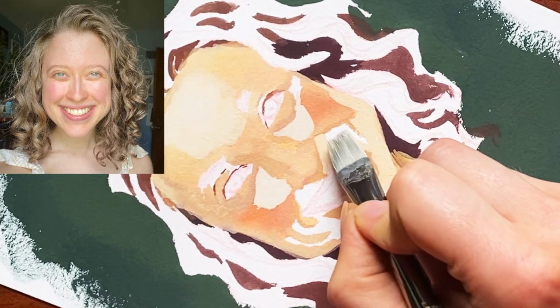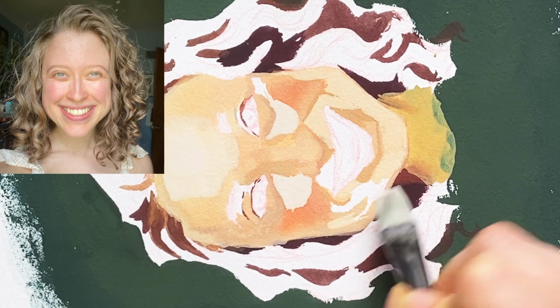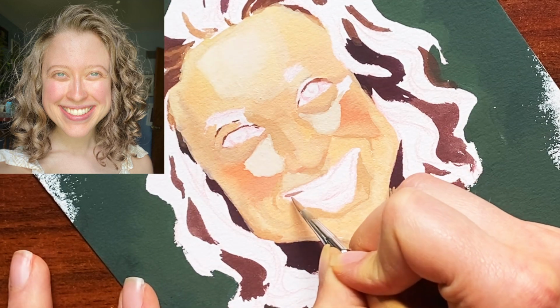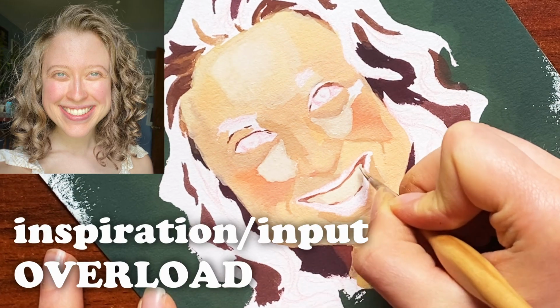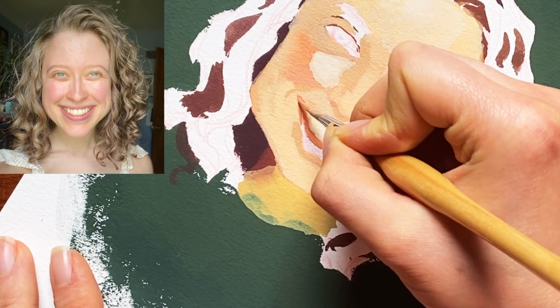What isn't hitting with the idea? Is it the theme? Is it the characters? Is it the environment? Are you sketching in a realistic style when you really love exaggerated shapes? When it comes to a lack of direction with our illustrations, I really believe the biggest culprit is inspiration or input overload. We're too bombarded with everyone else's ideas that we don't really know what we want to create.